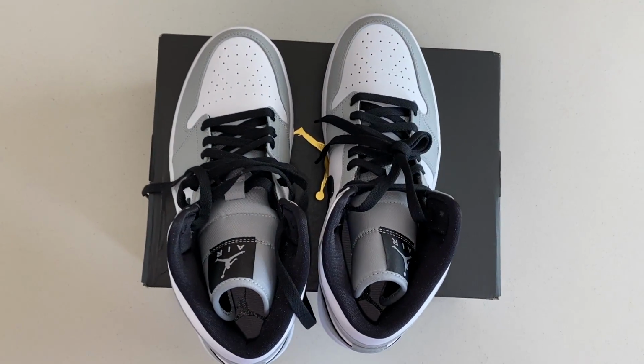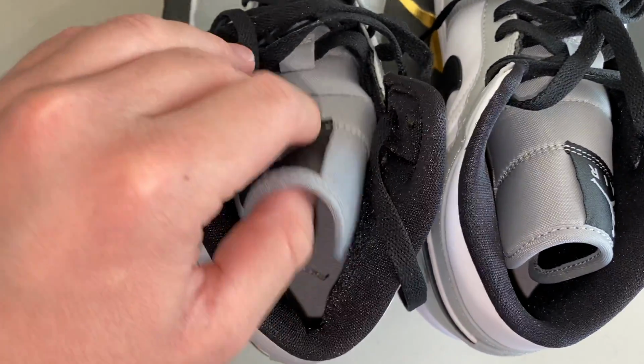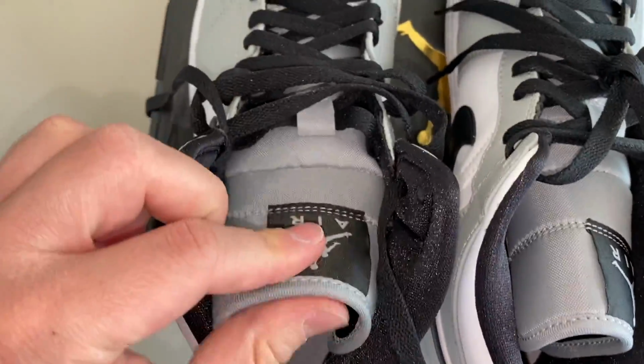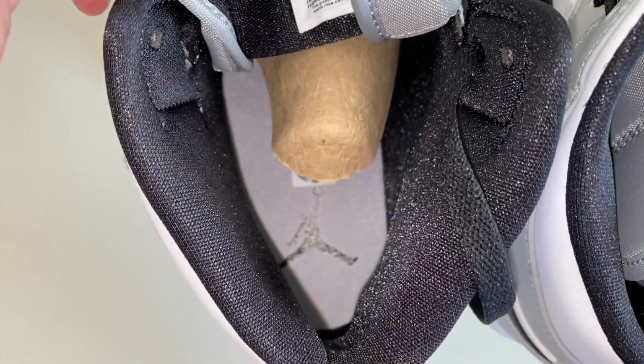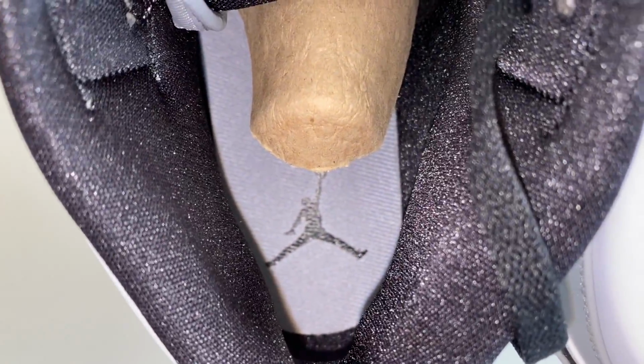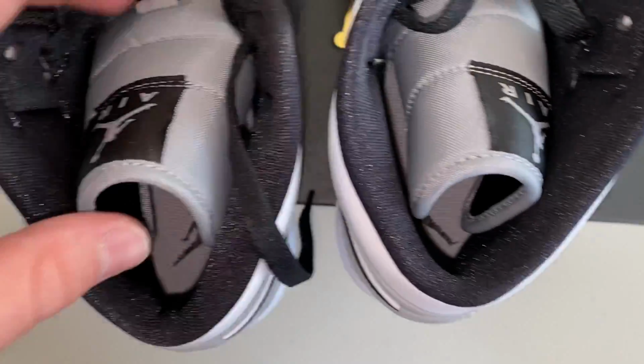Now moving overhead, I have gotten the left shoe a little loosened up so we can take a peek inside. I've turned on the flash to get a better look inside the shoe as well. But as you can see, we got the black laces, this gray tongue, and then as we peek down to the bottom of the shoe, the actual insole is gray. You have a black Jumpman printed on top. If we can get it to focus, we'll check out the other shoe too. Of course, you got the size tag in there and then black on the inner lining.